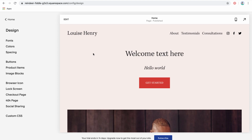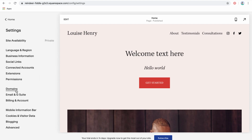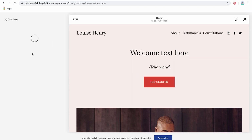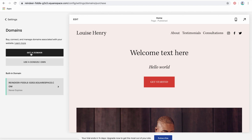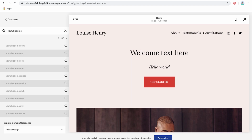Okay, so once you upgrade there, you will need to connect your domain or purchase that domain. So you're going to go to settings and then domains, and you'll be able to click get a domain and follow the instructions here to purchase a domain. So all I need to do is click get a domain, and then I could type in whatever domain it is that I want. So this is what follows the .com. So let's say I want YouTube demo. Okay, so obviously that is taken, but you get the idea.